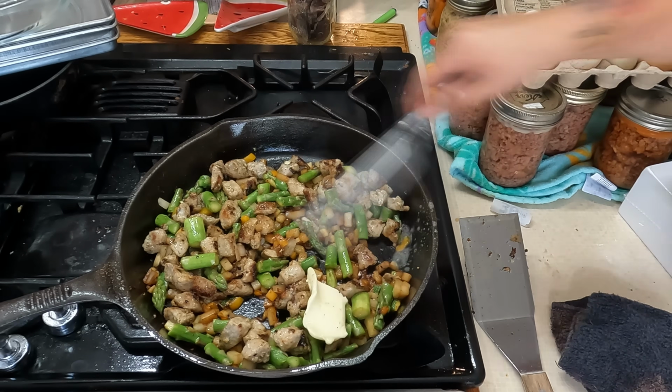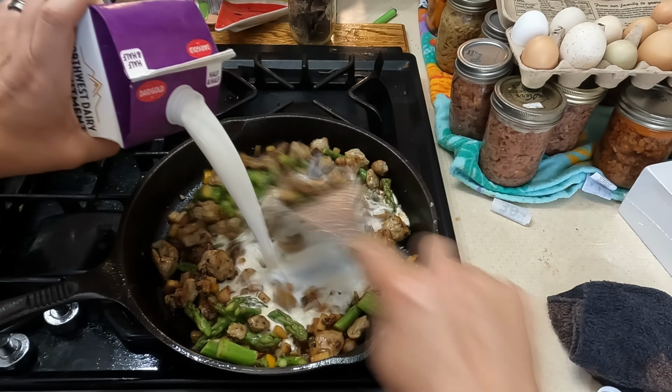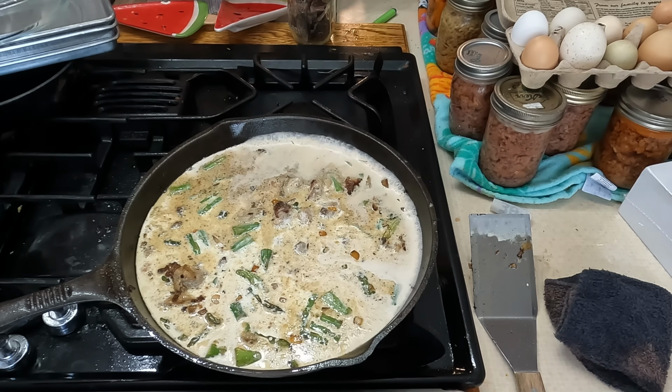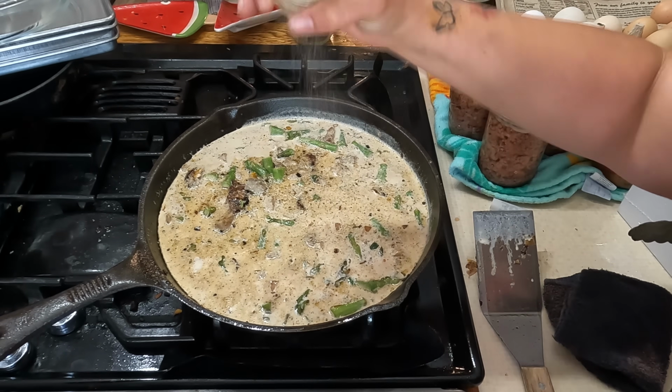Add a glob of butter, get that kind of going and moving. And then I'm going to use half and half as my cream. This is one thing I just recently learned, that half and half or heavy whipping cream makes a delicious cream sauce, kind of like an Alfredo. So I've been doing that lately when I'm really wanting something creamy.